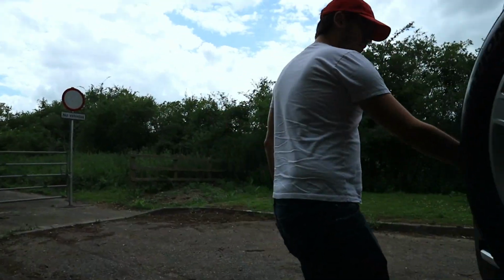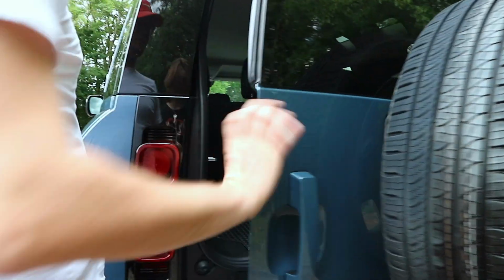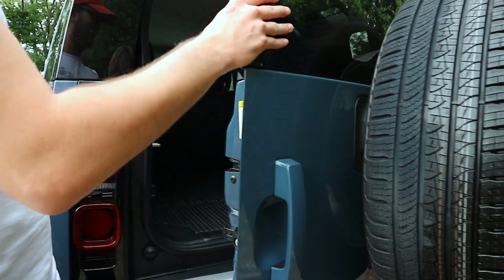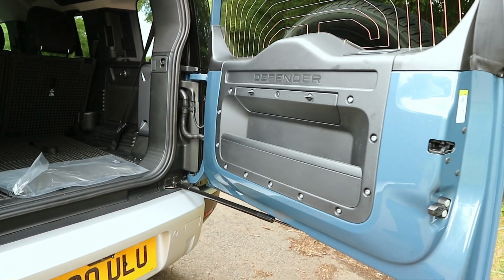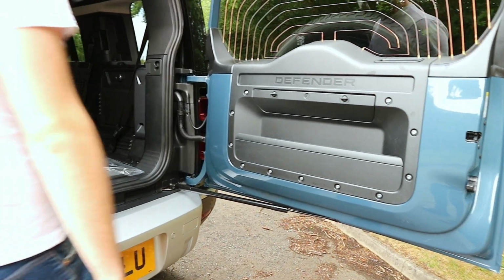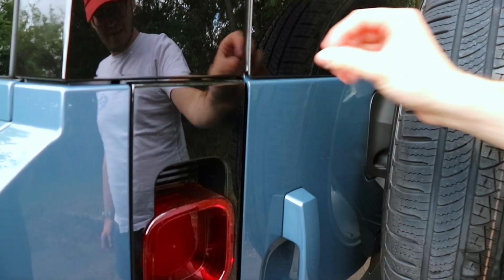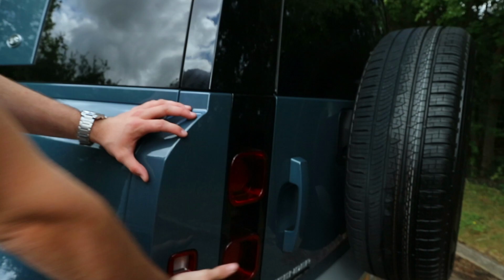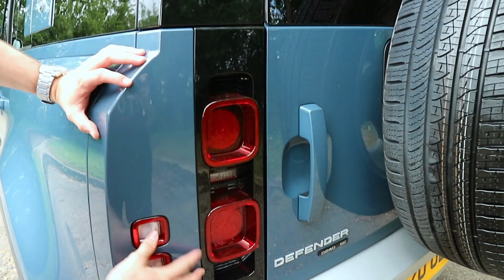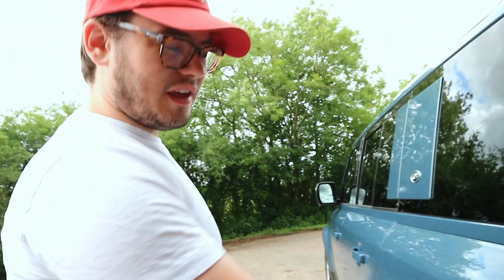But yeah, he was saying another thing is you can open the door and it will stay where it is, it won't blow open. It obviously opens when you want it to open, but this has got a soft close on here, so that's shut, no effort. So yeah, obviously you've got the old styling Land Rover cues here with the double lights, which was very much Defender. They used to have the round lights.